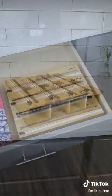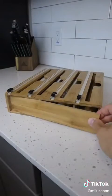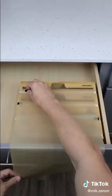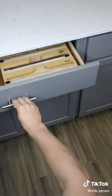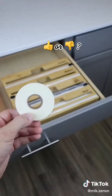And this bamboo kitchen organizer can hold four different rolls at a time and will allow you to easily and cleanly dispense and cut wraps, paper, and aluminum foil. It will save you drawer space and it can be hung up as well. So what do you think of these?